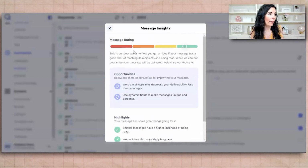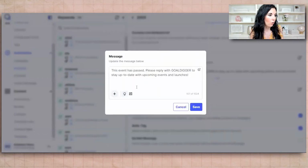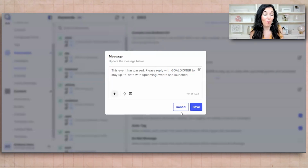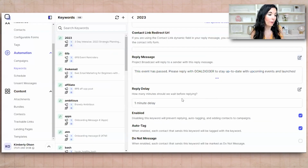There's also a message rating. It's going to give you a rating. It can show you how, whatever, don't worry about that. But there's also, I'm not seeing it on here, I saw it yesterday, a voice memo option. You can send a voice memo. Isn't that cool? I don't know where it went. I did see it yesterday. Okay, so those are the main things.